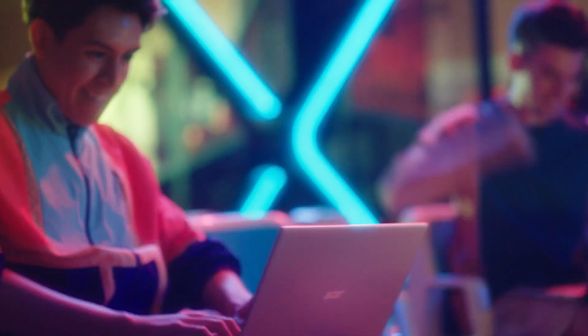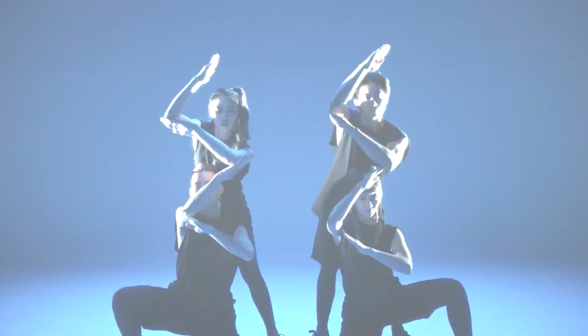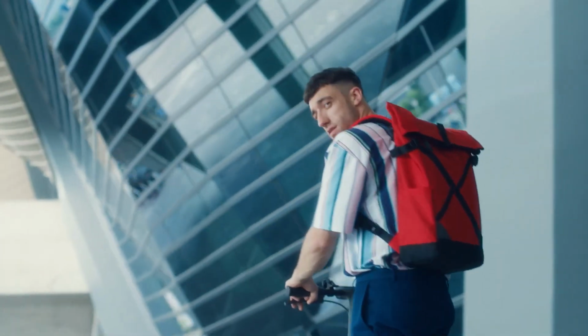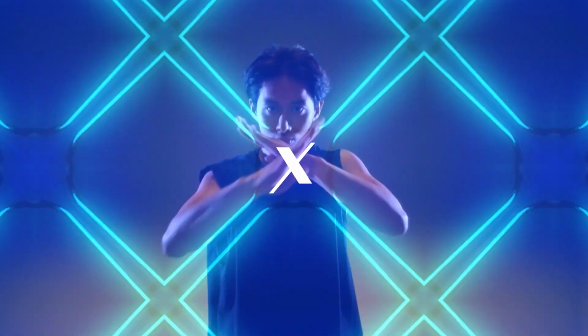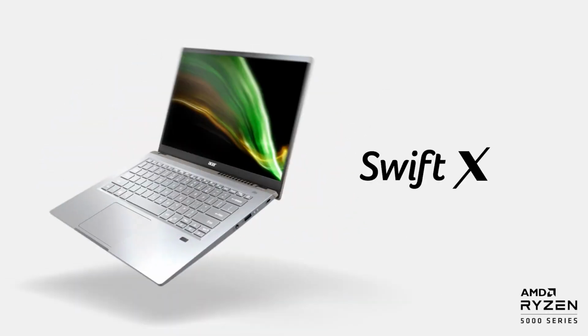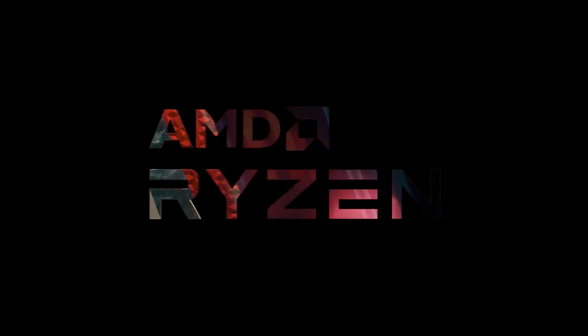These include a USB 2.0 port, a USB 3.2 Gen 1 Type-A port with power-off charging, a USB 3.2 Gen 2 Type-C port which can also charge the laptop, and a full-sized HDMI port. There's also a headphone jack, Kensington lock slot, and a round-pin charging port. There isn't an SD card slot on the Swift X.